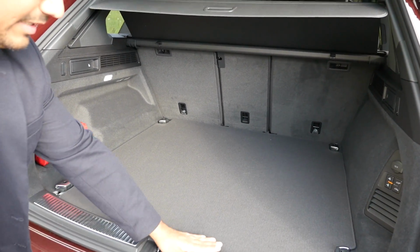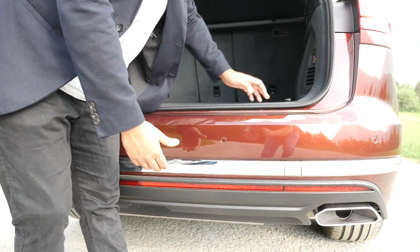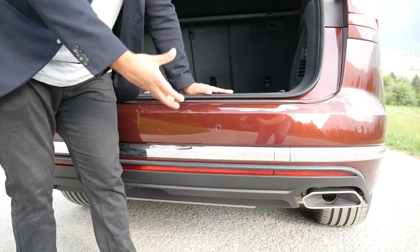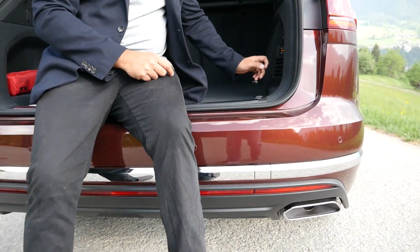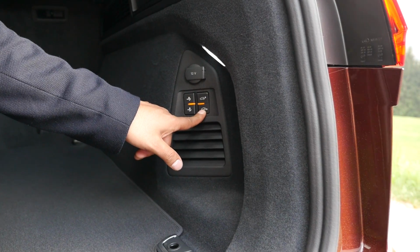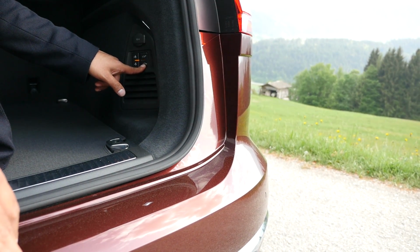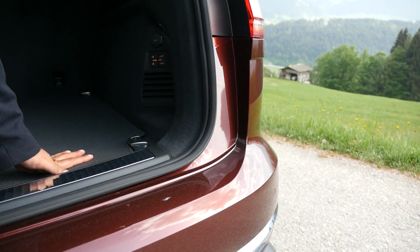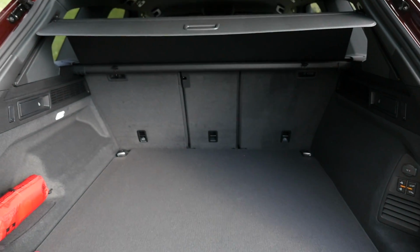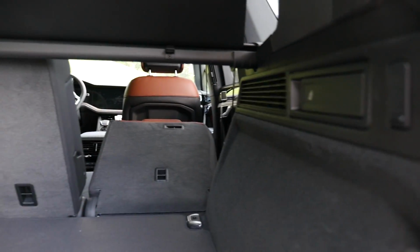There is no loading lip here, but of course this SUV has a really high body, so you might feel this to be a problem, but Volkswagen has thought of that as well. Thanks to the air suspension, you can lower the car like so by a few centimeters, and then this will help you load your items easier. There are also latches on the side to fold the seats, for example like this, in a 60-40 fashion.